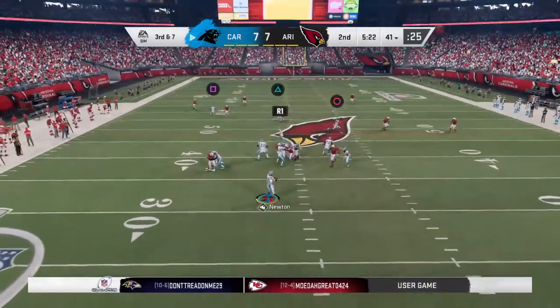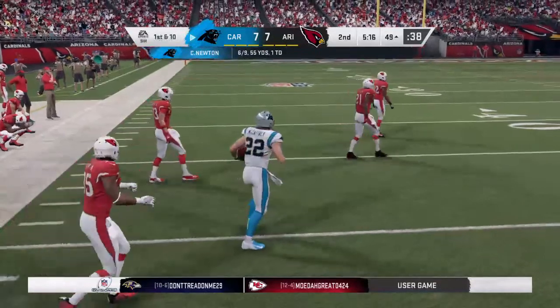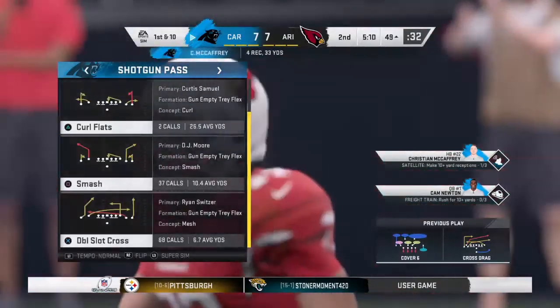A shotgun snap for Newton. And that's complete to McCaffrey. And he'll be taken down, but not before he gets into enemy territory. Give him 10 there. Good enough for a Panther first down.